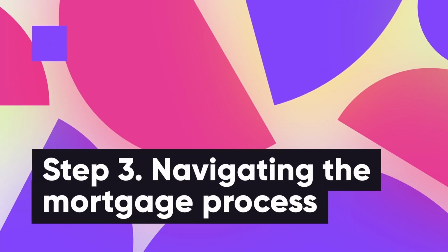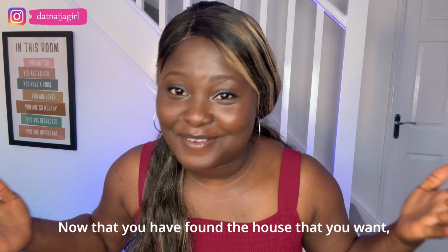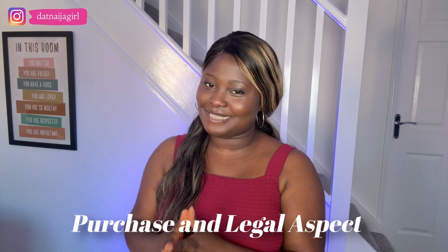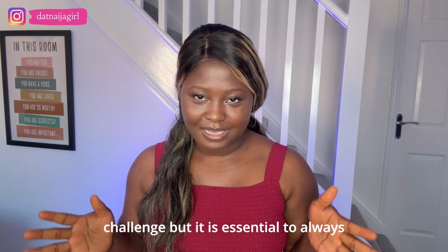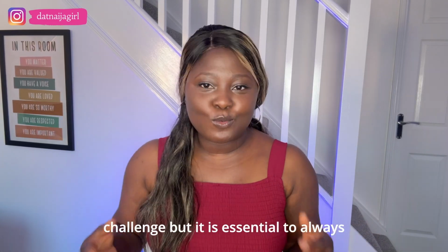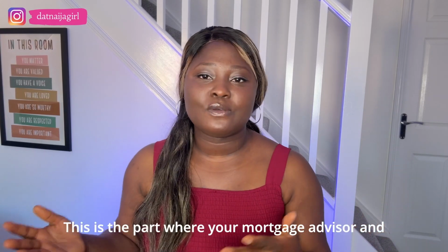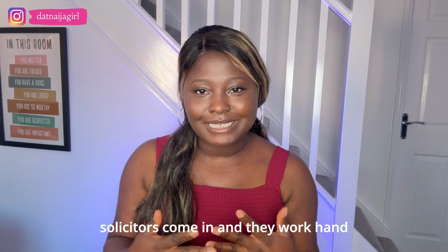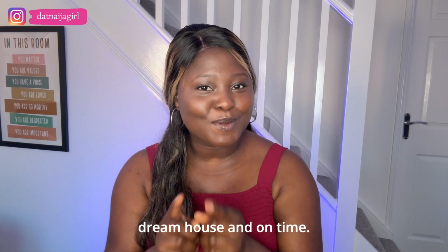Step number 3, navigating the mortgage process. Now that you have found the house that you want, the next step is to get onto the purchase and legal aspects. Now, getting a grip of the legal process can be a challenge, but it is essential to always stay on top of things in order to ensure a smooth transaction. This is the part where your mortgage advisor and solicitors come in, and they work hand in hand in order to ensure that you buy your dream house and on time.